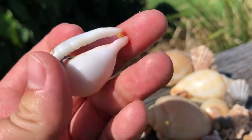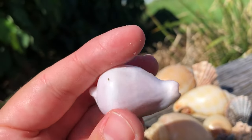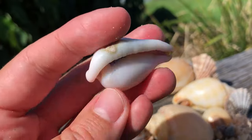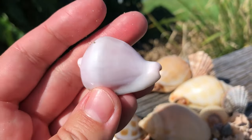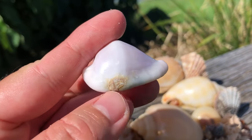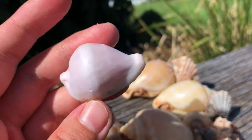Absolutely beautiful. I was thinking about it as I was walking around, for my first one, I can't believe how nice it is. I could have found a really rough and pitted one. I could have found a cracked one, but no, I found one that's actually in very nice condition with a very subtle pink color on it. I wonder if bleach will remove that. I'm not sure. I'm just gushing about it. I think that's absolutely wonderful.